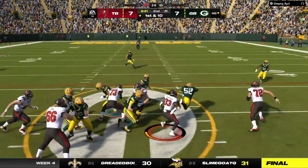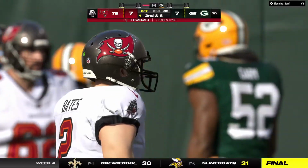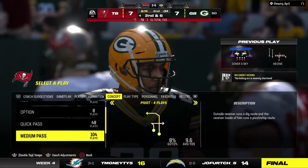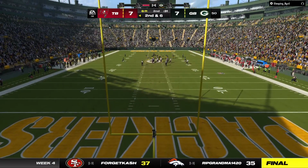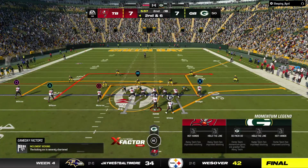The give now to Abanikanda, and he'll maneuver his way forward for about 4. 2nd and 6. And that was a quality play to start a new set of downs. That was simply an offensive line winning the battle up front and winning in a big way and giving their guy in the backfield a nice lane to hit. Ball right on the 50-yard line.